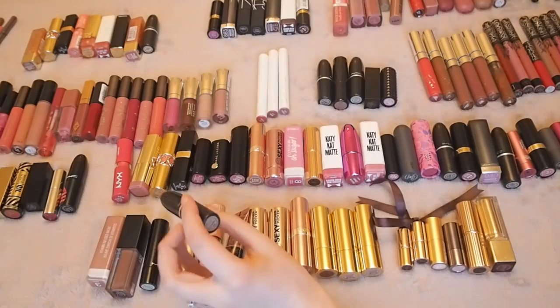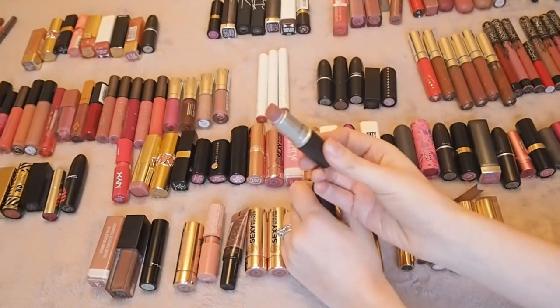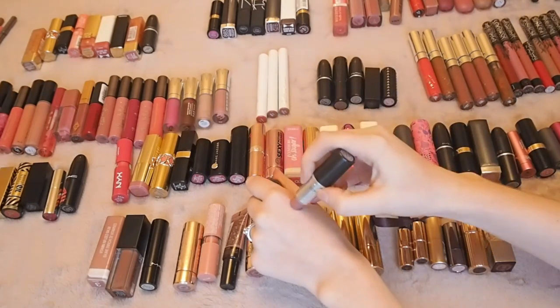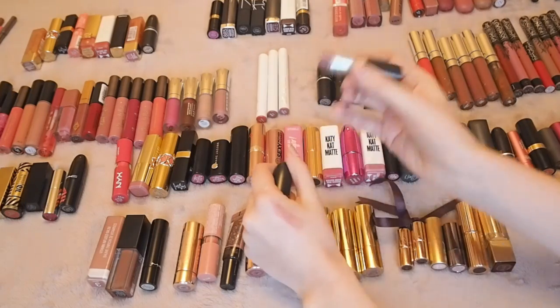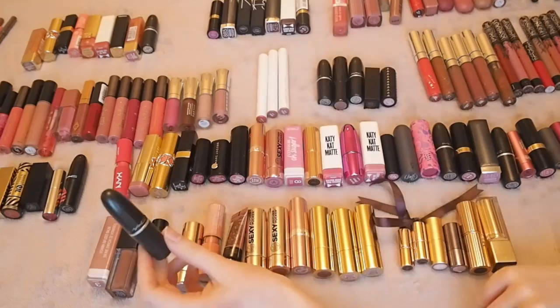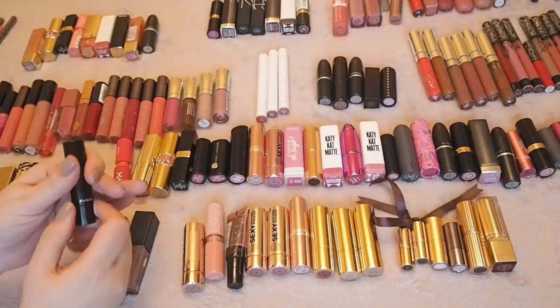Okay, I just want to check what this is. This is MAC Patisserie. He has seen better days. I bought that and you stole it. Yeah, I did. It's just such a lovely lipstick. I think it's very sheer. It's almost gone. Back to MAC. Okay. Right. Okay, this can go back to MAC as well.